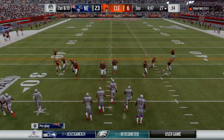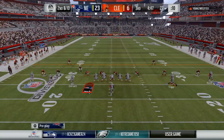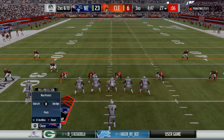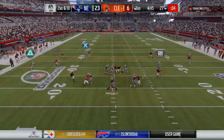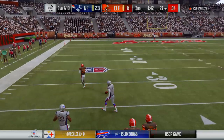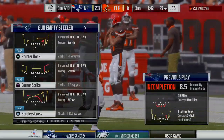Second and 10 now from the 27. Left. Mahomes again here on 2nd and 10. He's going to air one out. And it's knocked away and incomplete. Derek Kindred there to get a hand on that one.